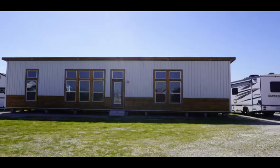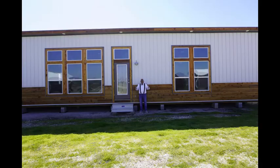But it's tall as well. Yeah, it is. You said your RV's like 12.6. It still towers over that. It's a big building. Right, it really is a big building. Yeah, the RV looks small compared to it.